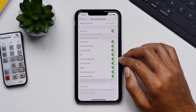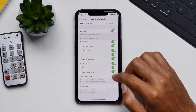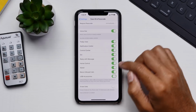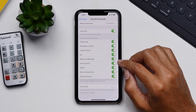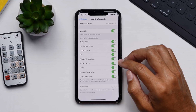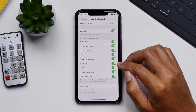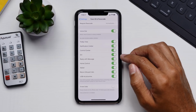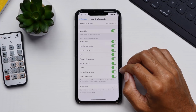Okay, so the last thing that you need to do in this menu, it's towards the bottom. One suggestion that I have is leaving USB Accessories on. You definitely want to make sure that this is green. I had it turned off, and that basically meant that USB accessories would not be able to access the iPhone if the password hadn't been entered in a while. Unfortunately, I had some damage done to the iPhone and I was unable to unlock it, but I still wanted to back up my data and get everything off of it, and I couldn't because Face ID wasn't working and I couldn't enter my password. So my phone was essentially bricked. So definitely make sure that is turned green if you are a little bit wary of those types of situations.